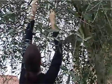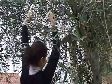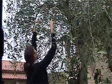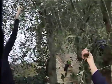Martina's there picking, and she's got a tree which we'd call not a great tree because the olives on this tree are sort of like cherries. In other words, you have to reach up and pick one or two at a time. Generally, when you pick olives, you want to have a nice laden branch, and you just strip it right down.